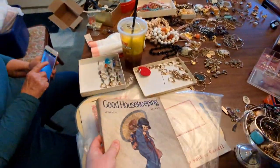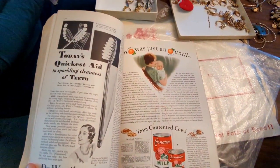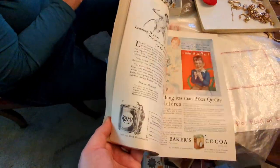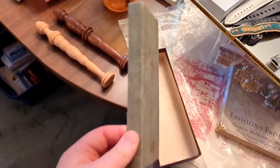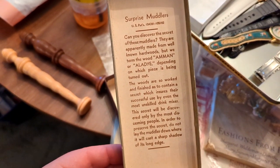Here's a Good Housekeeping catalog from 1930. It's got some awesome advertising in it. It's $250 on that piece. But what really caught my eye were these surprise muddlers. I've never heard of that before. And if you read this box insert here, you can pause it and take a look at it.